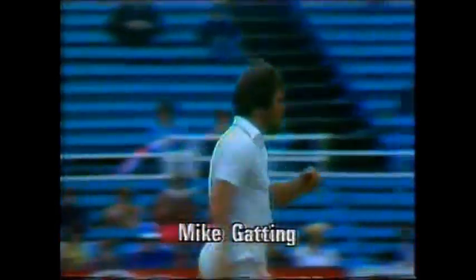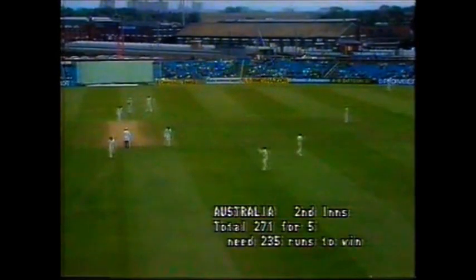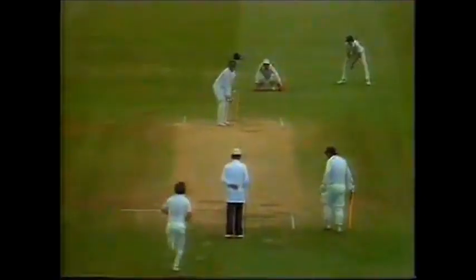Yes, well, we mentioned that Mike Gatting might be given a go as a possible partnership breaker. And he has an added incentive because he's just been stung by a wasp. We understand that was the reason why he left the field. So perhaps he'll have a bit of extra venom in him. Graham Gooch, another man who might have been invited to bowl. Same sort of pace.